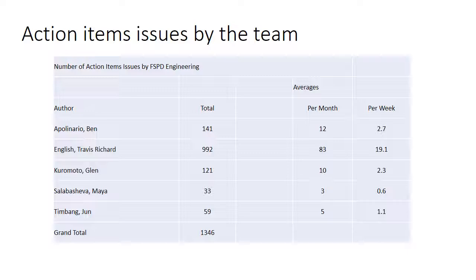So we'll start off looking at action items. This is the number of action items issued by our team. You'll notice I did about 1,000. And then you guys are averaging about 100. What I would anticipate for 2019 is that these numbers are going to go up. I'll probably still hold about 1,000. Mine might go up a little bit, but I think the team numbers will go up to probably more like 7 a week for you guys, or a higher number. So maybe 25, 30% increase is what I would expect to see in the number of action items.